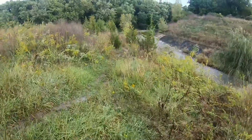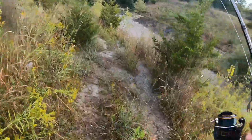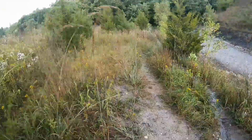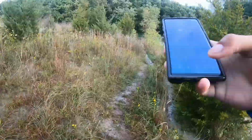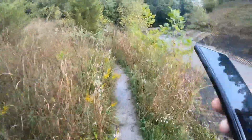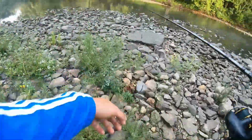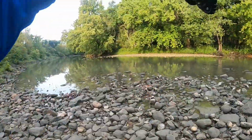What's up, guys? So we finally arrived at the spot. It's higher than we usually fish it because we always come during the summer. I'm just gonna get a quick picture for the Instagram, and then we're gonna make our first cast in this deep pool right here. You said first cast, huh? Yeah, first cast. Dude.